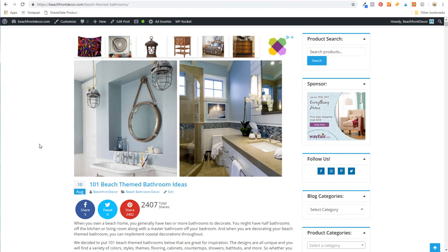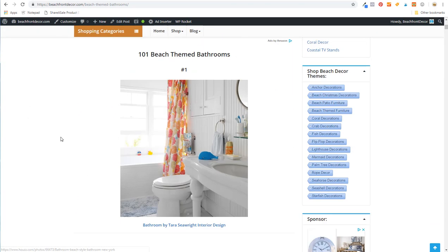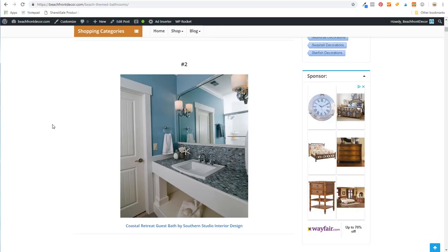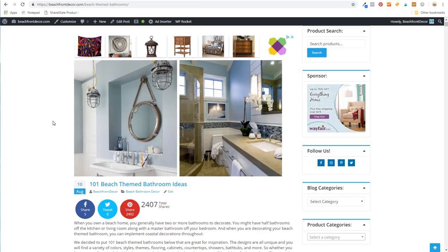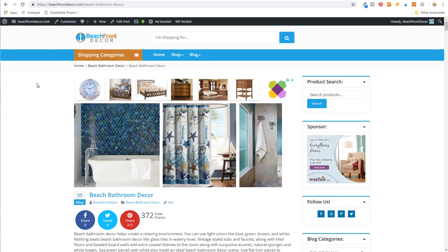And the other one is 101 beach theme bathroom ideas. So just over 100 pictures on this post here with a bunch of different images that people can share, people can save. Very visual post. And just by looking at the shares right here, you can see this one almost has 2,500 total shares. A lot of them, most of them coming from Pinterest. And then over here we have 372 total shares. So every single one of them coming from Pinterest right now. And creating shareable content is the best way to really grow your Pinterest profile, because what ranks well on Pinterest is generally content that people want to share.